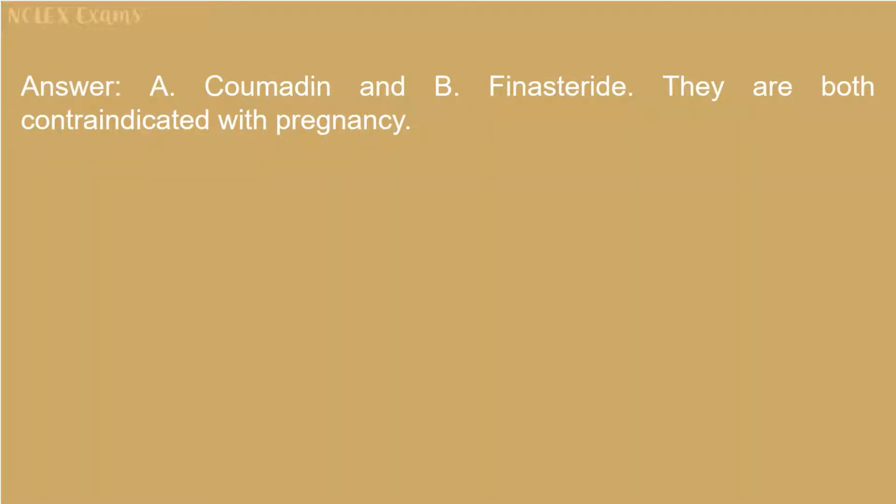Answer: A. Coumadin and B. Finasteride. They are both contraindicated with pregnancy.